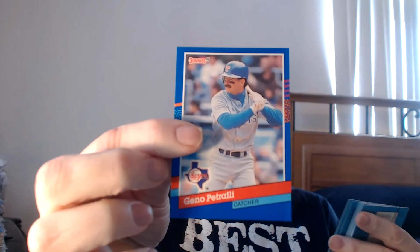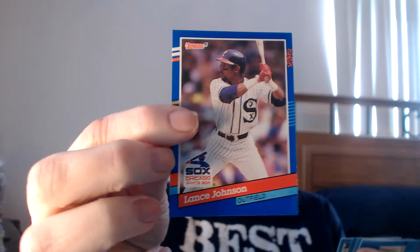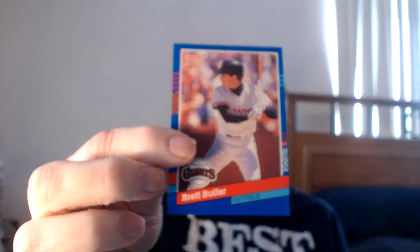Next, got all-star card Cal Ripken of the Baltimore Orioles. Craig Worthington of the Baltimore Orioles. Gino Petralli of the Texas Rangers. Dave Magadan of the New York Mets. Then we have Lance Johnson of the Chicago White Sox. Gary Carter. Oh, hang on. There's two cards again. There's Gary Carter of the San Francisco Giants. Diamond Kings card, Pedro Guerrero of the St. Louis Cardinals. Eric King of the Chicago White Sox. Bob Geren of the New York Yankees. Omar Vizquel of the Seattle Mariners. Red rookie card, Bernard Gilkey of the St. Louis Cardinals. Then we have Chuck Carey of the New York Yankees. Tim Crews of the Los Angeles Dodgers. Kent Mercker of the Atlanta Braves. And Brett Butler of the San Francisco Giants.